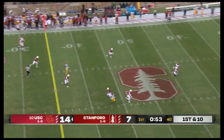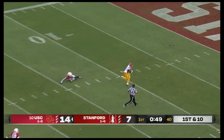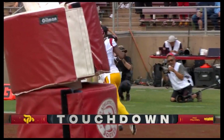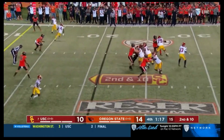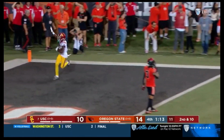Hoping it would fit into the recruiting profile. Easier to get the edge guys. He's got a big shot up there. It's Addison again. Can he stay on his feet? He does. Jordan Addison just like that beats Caillou Blue Kelly at 75 to the house. Goes alongside. And there it is. USC has the lead.